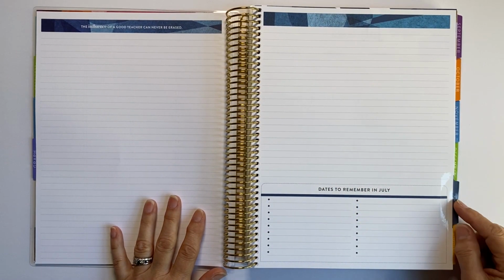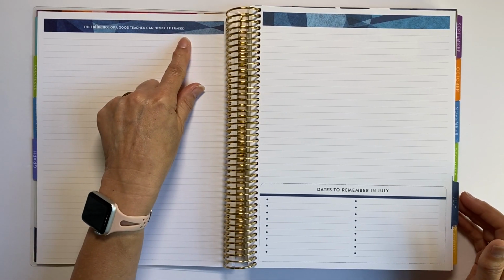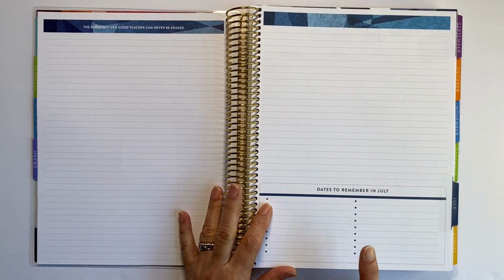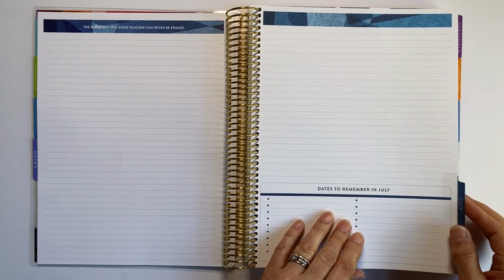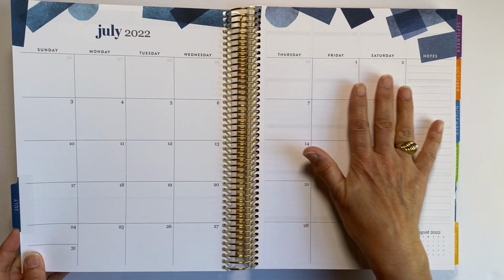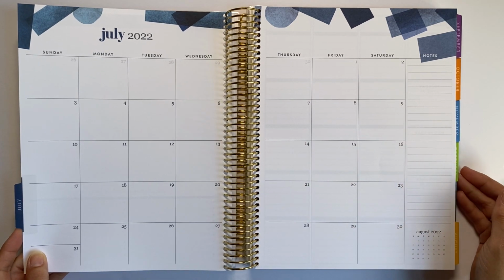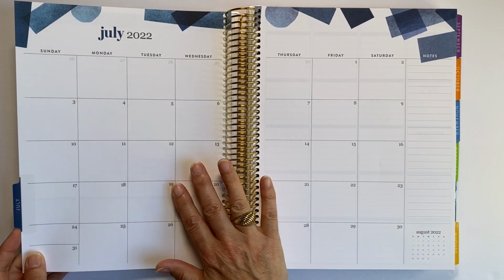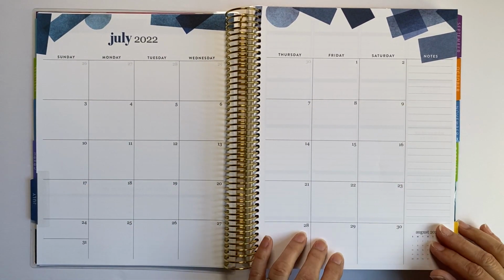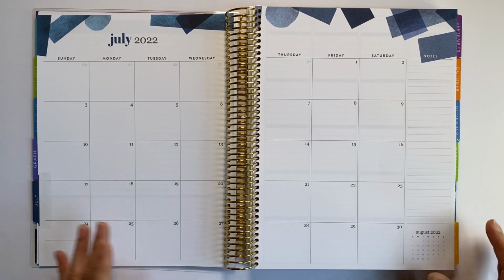So the month of July, the color is a deep blue. So you have your quote here, the influence of a good teacher can never be erased, and more notes section here, and then dates to remember right here. You have your monthly view. This is large. Again, there are no holidays on this page, but you do have stickers in the back. So if you wanted, you can put in whatever holidays you want to in here. Then you have your notes section here. So this is a Sunday start, and July goes through that Saturday.